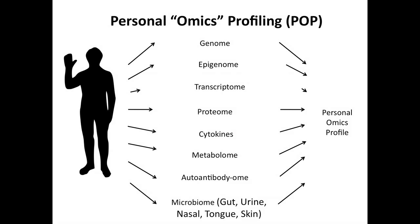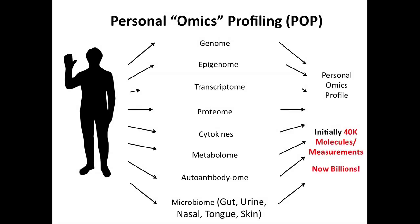So that is to say, we'll sample a person's blood, and we'll initially measure about 40,000 molecules. Now we literally make billions of measurements in a person every time we sequence them. And what do we measure? We measure all their molecules, basically. We measure their RNA. We measure their proteins. We measure a very specific class of proteins that are important for modulating your immune system. We measure all the metabolites we can, 23,000 peaks, if you will. We measure the antibodies in a person's blood.